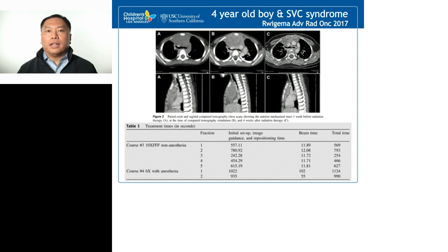So you see paired CT images of axial slices and sagittal slices, and in panel A, you see images of an anterior mediastinal mass which is encroaching upon the carina. And panel B is the size of the mass just 1 month later. And at this point, the carina is compressed to a point where intubation is nearly impossible, and the patient presented in extremis. And the patient was in the ICU.